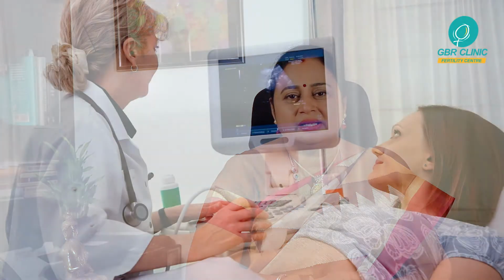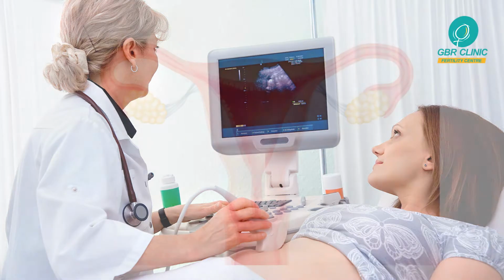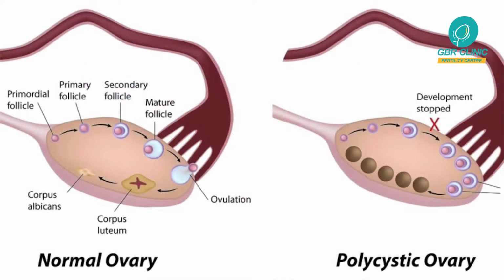Once the history is evaluated and the medical reasons are ruled out, in GBR Fertility Centre we do a basic scan. That should be done by the gynecologist who is treating the patient. The scan will tell us whether the uterus is normal, whether there is any fibroid or not, whether the ovaries are polycystic or non-polycystic, and whether they are ovulating or not.